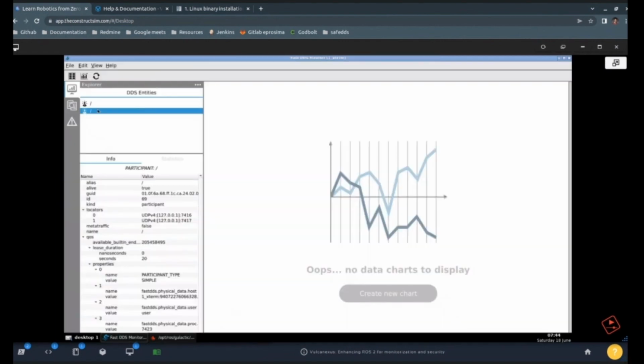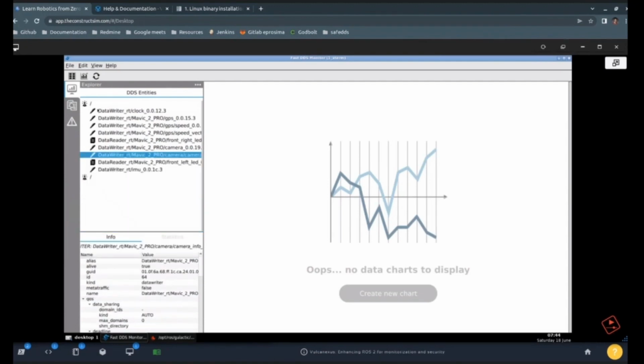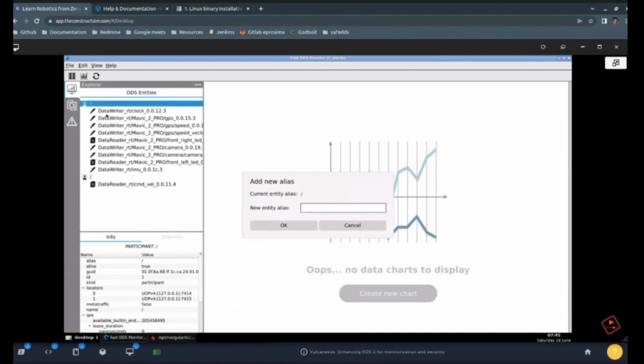Okay, so if we go into the monitor, we see that there are two participants. Let's double click into the icon there and see what they have inside. When I say participants, it's DDS lingo. We're talking about ROS nodes, all right? So I see two different ROS2 nodes, one with many data writers and data readers. This corresponds to the WeBots world itself.